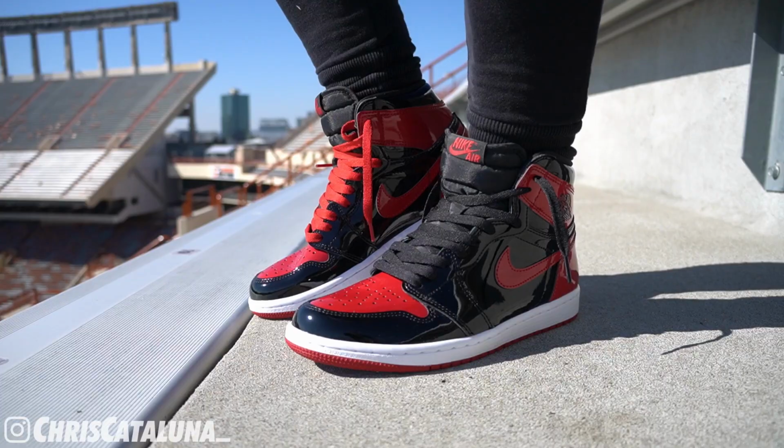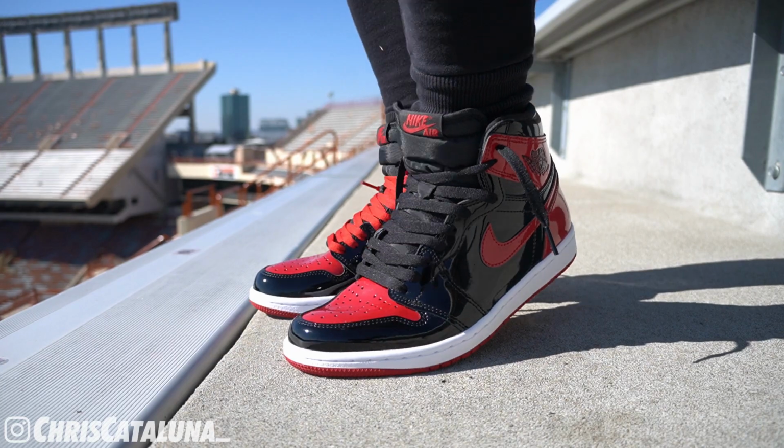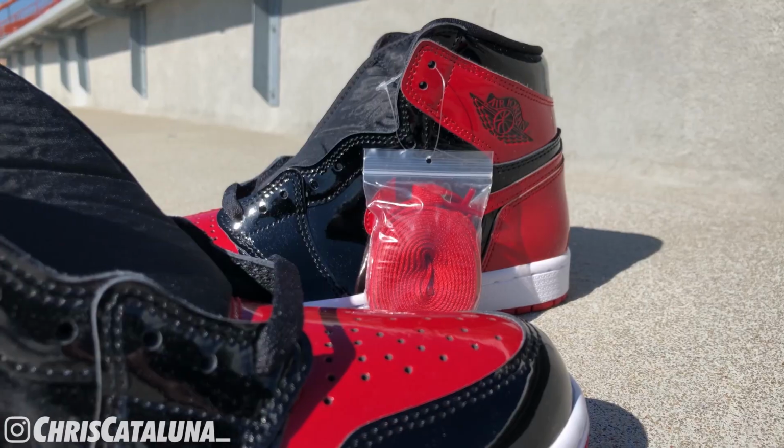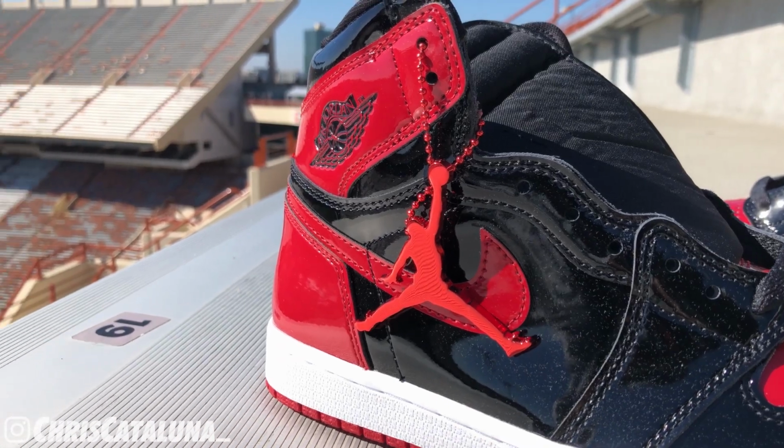Patent leather is employed throughout the shoe, as you can see. To the touch, it's pretty smooth. Though, with continual wear, the shoe is destined to crease. I'm fine with regular leather creasing, but patent creases, not so much. Mimicking the Bred 1 colorway, done in black are the mudguard, the quarter panel, the collar above and below the ankle strap.